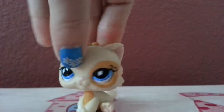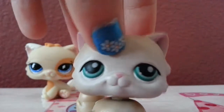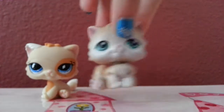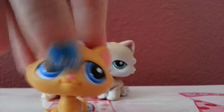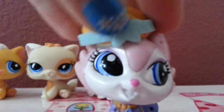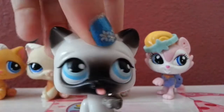Okie dokie, it is cat time. Other than short-haired cats, it's cat time, so let's start. First, we have this cute little adorable cat. And then we have, sorry, an LPS just fell. Then we have this cute little fat Persian cat LPS. And we have this cute little LPS cat. New LPS cat. And this cute one that looks sort of pop.